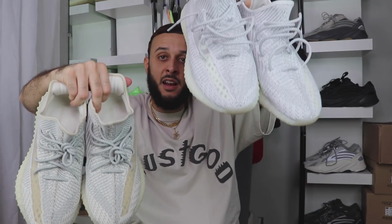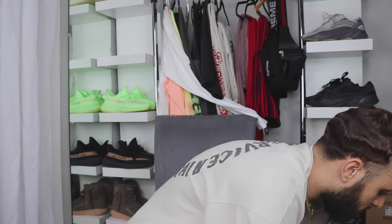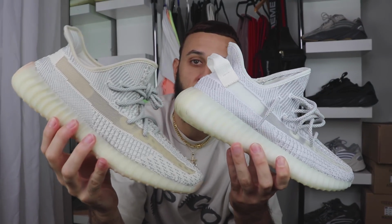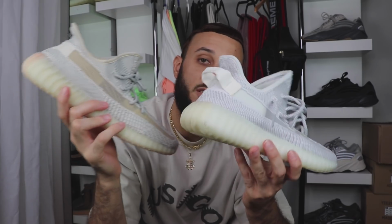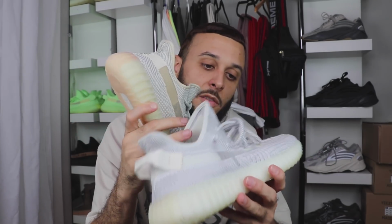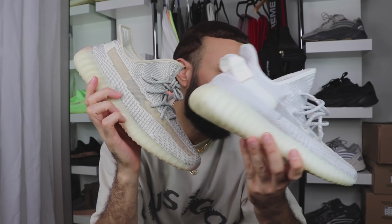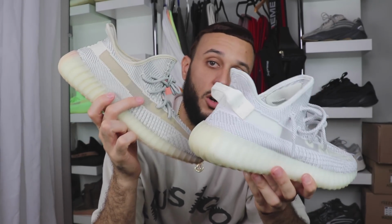And if y'all want to see a comparison, got the static reflectives, Lundmark non-reflectives. So also noteworthy is that the statics non-reflectives were a little bit of a darker color, in which you could see the knit material better, as this reflective pair was a lighter tone, which you could see less. Not too sure what the reflective version of this one's gonna look like exactly, but we were excited to get this pair early for the channel for you guys to see.